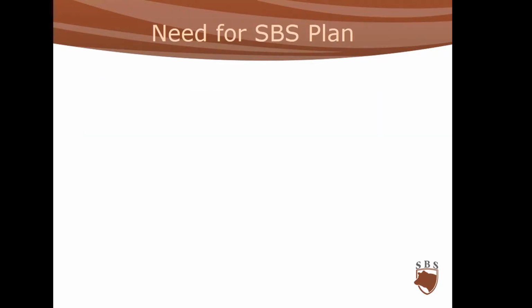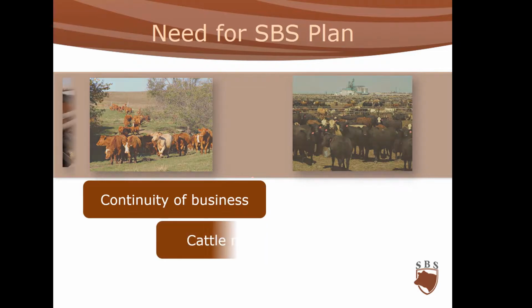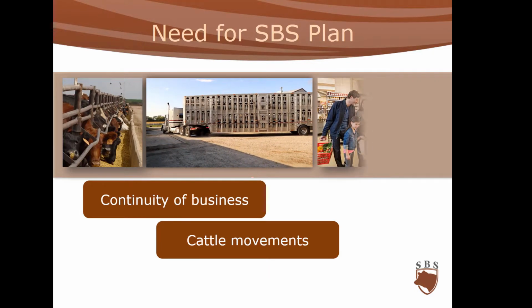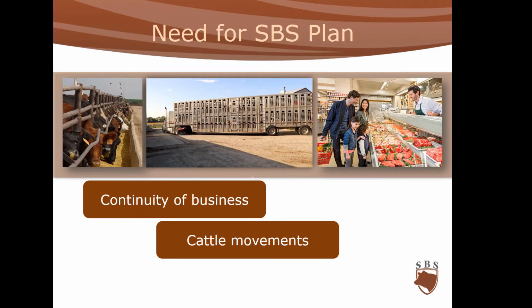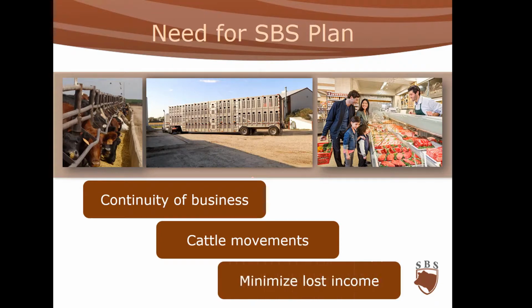This brings us to the need for the Secure Beef Supply Plan. The SBS plan provides a continuity of business plan for cattle operations in control areas that are affected by movement controls, but not infected with FMD, so they can continue to move cattle. Cattle ranchers, feedlot operators, livestock transporters, and packers rely on cattle movements to provide quality beef products to grocers and consumers. The SBS plan provides guidance for moving cattle that have no evidence of FMD infection to harvest and to other premises, which could minimize lost income across sectors of the beef industry.